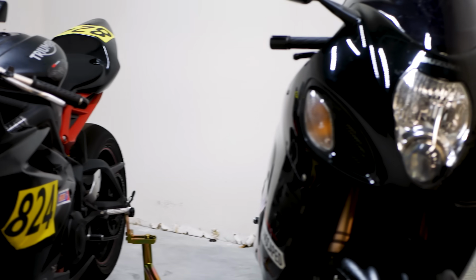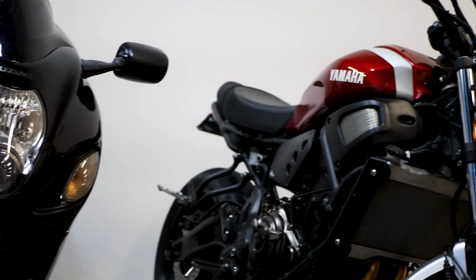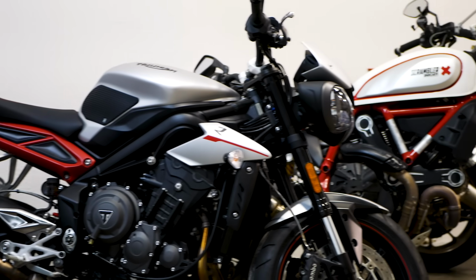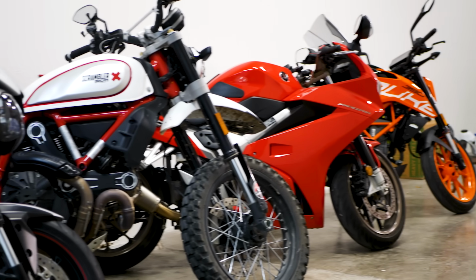So, overall favorite, which one? Whew. Okay. For just pure sound, I gotta give it to the crossplane parallel twin in the XSR. It sounds so unique, especially with our full system on there, the whole package is pretty much perfect. And then again, for just absolute sheer bananas character, the Busa. Interesting. How about you?